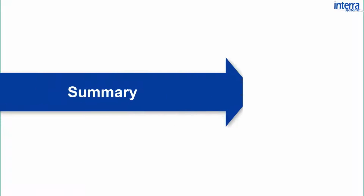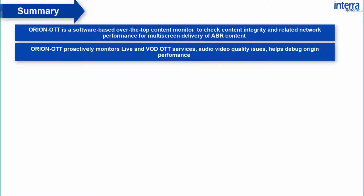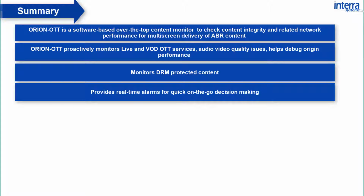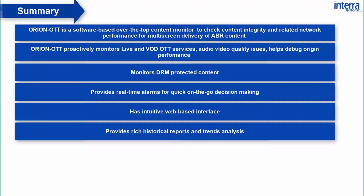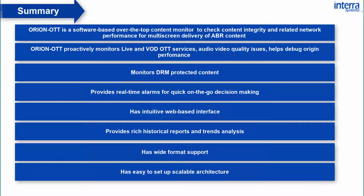To summarize, Interra's ORION-OTT is a software-based, over-the-top content monitoring solution for checking content integrity and related network performance for multi-screen delivery of ABR content. ORION-OTT proactively monitors live and VOD OTT services, checks for audio-video quality, helps debug origin server performance-related issues, monitors DRM-protected content, provides real-time alarms for quick on-the-go decision-making, has intuitive interface, accessible on any web-enabled devices, provides rich historical reports and trends analysis, helps analyze alert trends for corrective actions, has wide format support, has easy-to-set-up scalable architecture, increase or decrease number of OTT monitor units depending on the volume of content to be monitored.